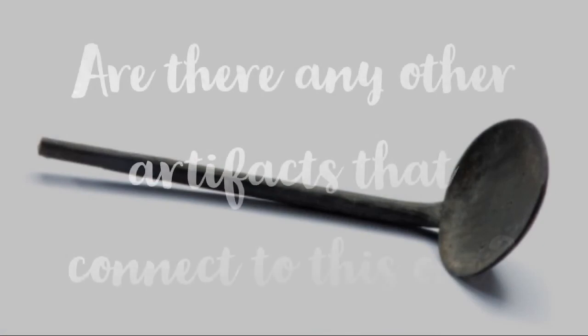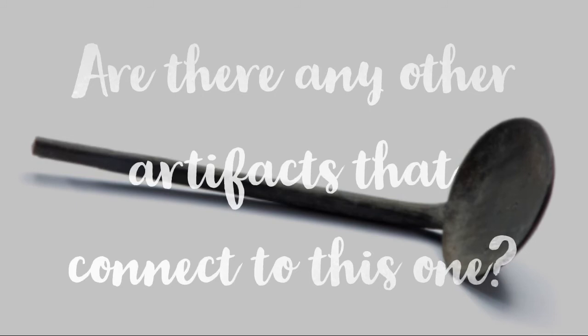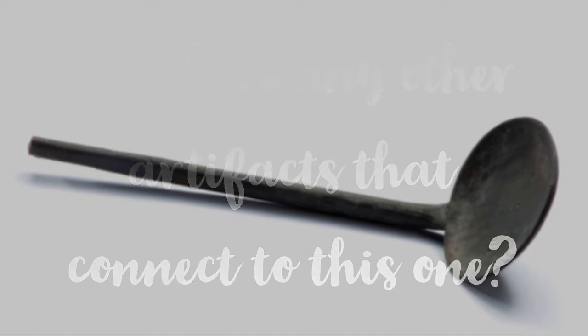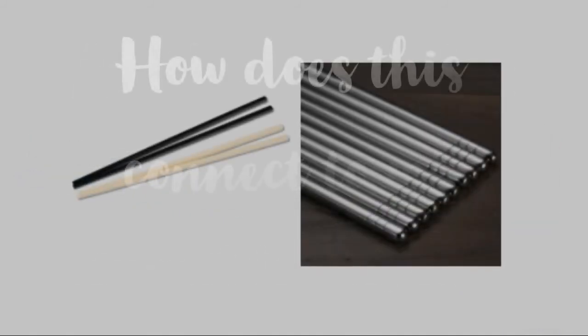Are there any other artifacts that connect to this one? Another artifact that this connects to is artifact 27, the soup ladle. Some similarities in these artifacts are that they are both used for consumption of food. They both consist of wood, and they are domestic tools. How does this connect to my own culture?